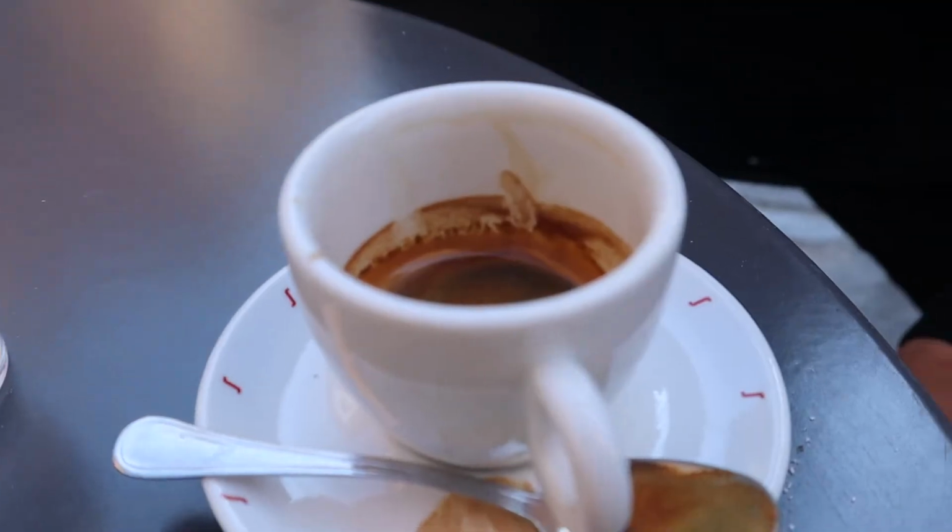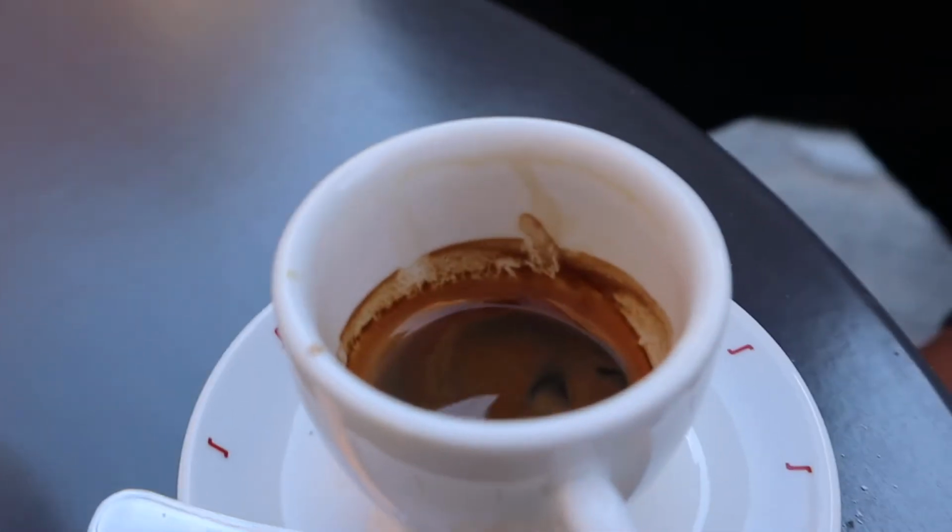Oh, that is very, very bitter. As you can imagine from any espresso that you may have had, very, very strong shot of coffee. That one sip sent shivers down my entire body because it was so strong and bitter. But fundamentally, it's a very, very good coffee. The flavor is amazing. It's very, very refined, a fresh, beautiful coffee with a lovely, lovely taste to it.